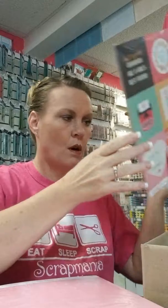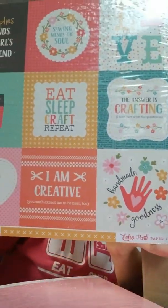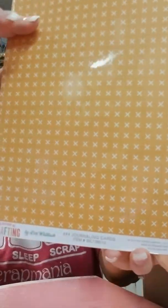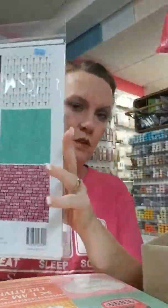And one more paper here. So this one is fun. This is more of our cut aparts. These are 4x4, and then on the back is your stitched stitch paper.